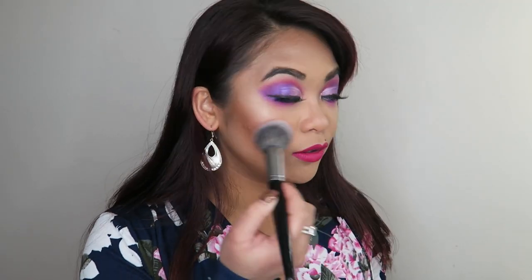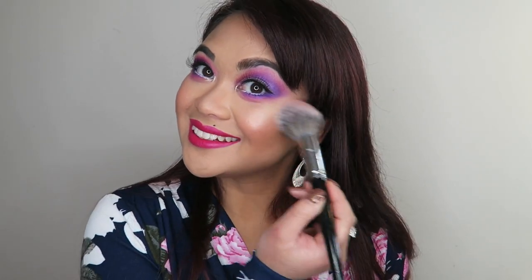I don't feel like I need a whole lot because I've already got a lot of color going on my eyes. Just a tiny little bit of extra color never hurt. Just blending that in to achieve seamlessness.